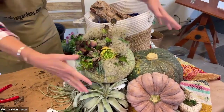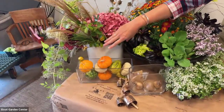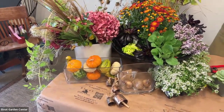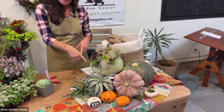So this is also pumpkins, of course, we can add to anything that we're doing. They're fine on their own. I also put some in a little glass vase. I mean, you could just put pumpkins in a glass vase, and that's a really simple look. I've done the succulent pumpkins before. I think there's a recording of it somewhere.